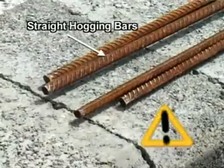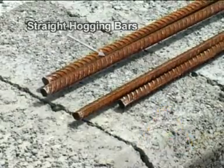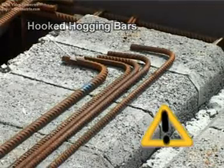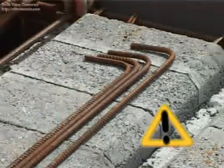This must be done. Installing 12mm reinforcing hogging bars like these at both ends of each pre-stressed rib is absolutely critical to the structural integrity of the slab.